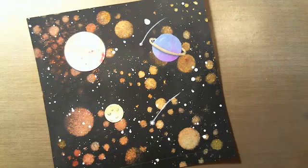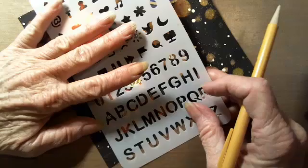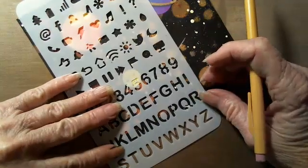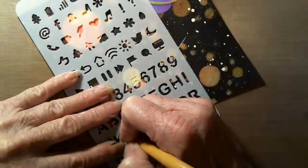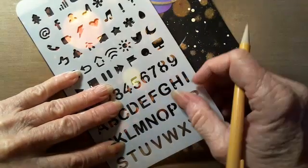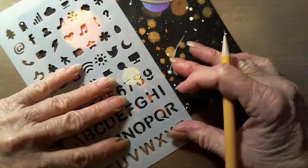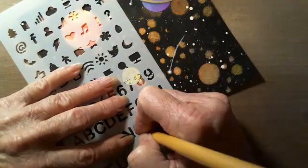Oops. And I'm not gonna go all crazy with the spacing. I'll just start writing it. And I'll be able to see it, but you guys won't, so just a minute here. I'm going to do Lost in Space. I like Lost in Space.